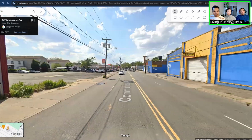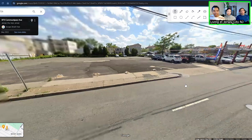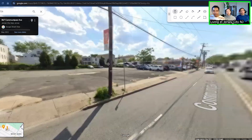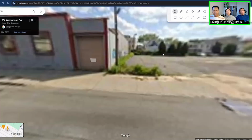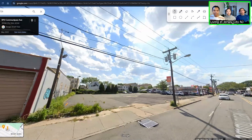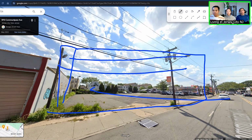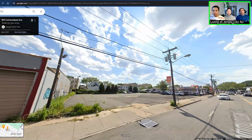So this might not be updated, but we're on Communipaw Avenue. You guys can see this large plot of land right here. If we ever get a chance to take you guys on a tour of West Bergen, you'll see that this is now an apartment complex that's about to be finished, and hopefully we can tour you around that place once it's done.